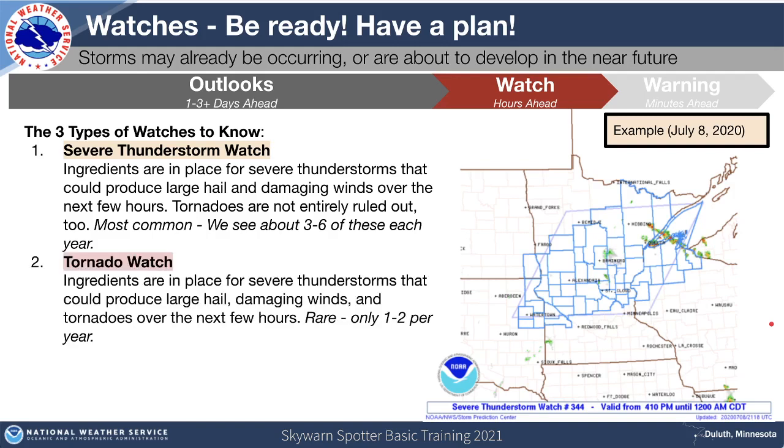The next kind of watch that we issue is a tornado watch. A tornado watch means the ingredients are in place for severe storms, and we think tornadoes are a higher threat than normal. So those are very rare. We might only issue 1 or 2 tornado watches a year. These should grab your attention because if conditions are present that could produce tornadoes, they're also going to produce some of the largest hail and some of the most damaging winds.